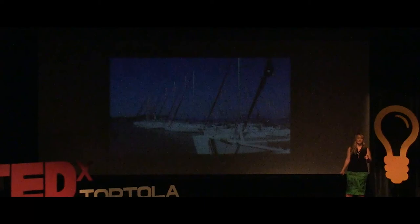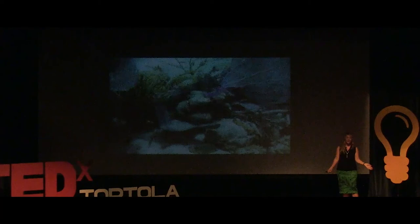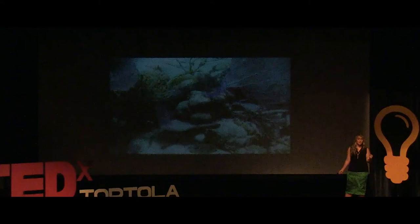And one of the major problems is anchor damage. You have a lot of inexperienced boat captains who just don't know what they're doing. We call them credit card captains. They have the money, but they don't necessarily know what they're doing. Is it our fault for letting them go out there? Should we make them all have crews on board who know where they're going? Because this is the result. Anchors in our coral reef.